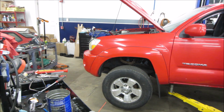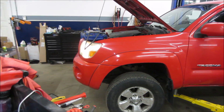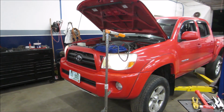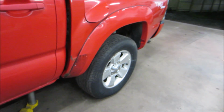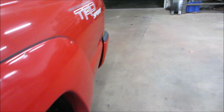Drop her on the ground and putter her around. Hey, turn the lights on. You got lights? Oh yeah. Everything works. All right. Road test. Ooh, that sounds good. We're gonna throw some air in the tires and then kind of bump it back and forth to see if they get that brake to free up. You can see the skid marks coming in the garage. Putting up a little bit of a fight.